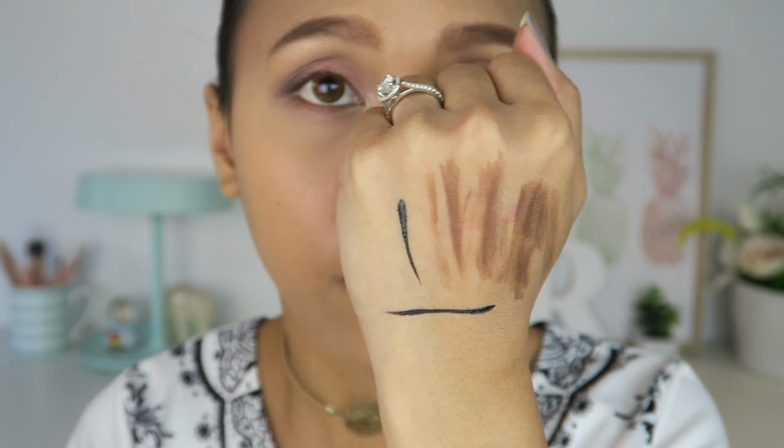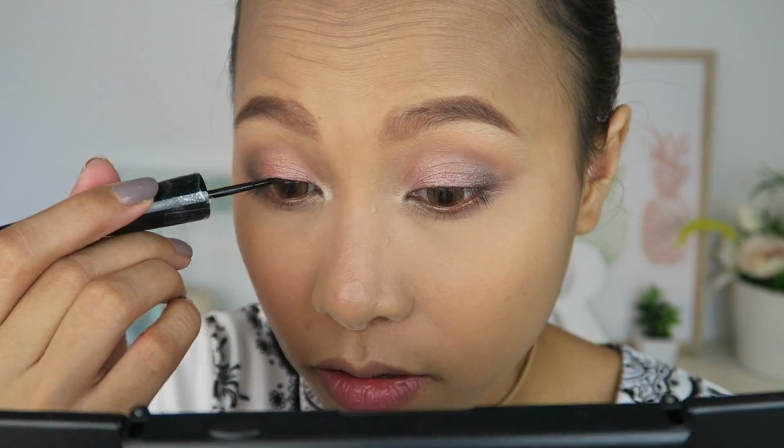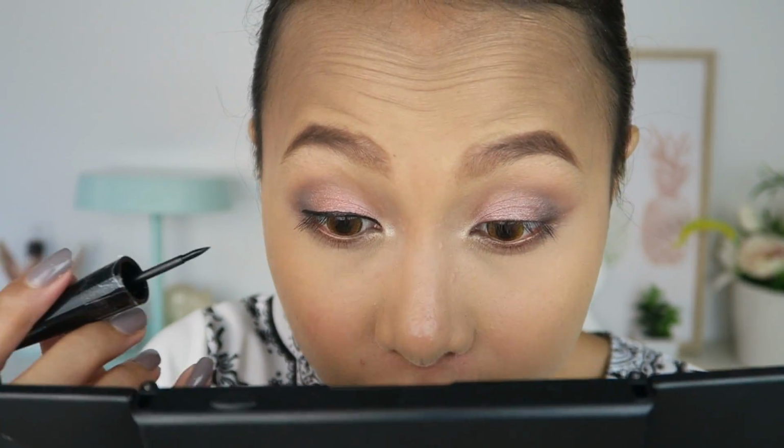Good luck, good luck. In fairness naman sa kanyang swatch, very pigmented and very black as well. And nagset na siya and matte talaga siya. Not bad, not bad. Very black. Sobrang kinakabahan lang ako kasi kapag nag-eyeliner ako, sobrang kinakabahan ako kasi I don't wanna mess it up. And alam niyo naman, hindi ako pro. But actually, it's not bad.